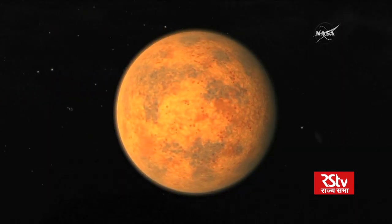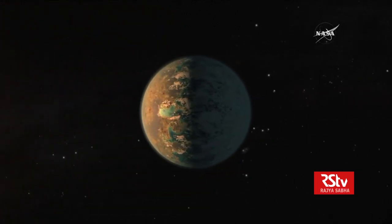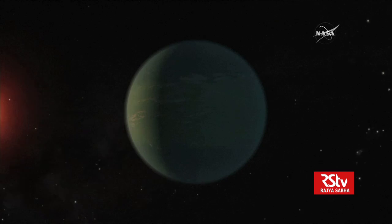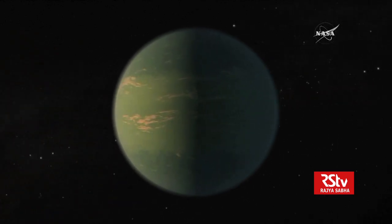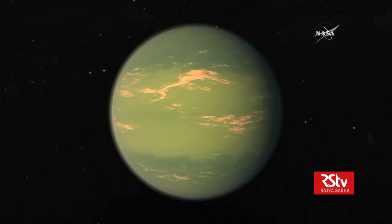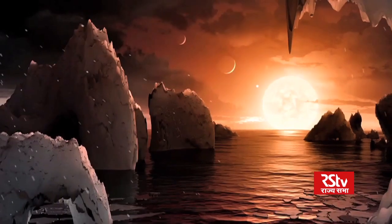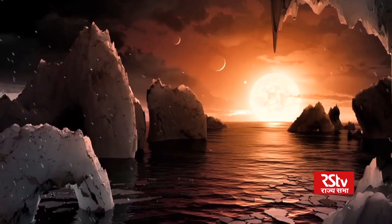According to reports, 3 of these planets are definitely located in the habitable zone, which means that they are located in an area around the parent star where the planet is likely to have a rocky surface and retain liquid water, while all the 7 planets could have liquid water under the right atmospheric condition.